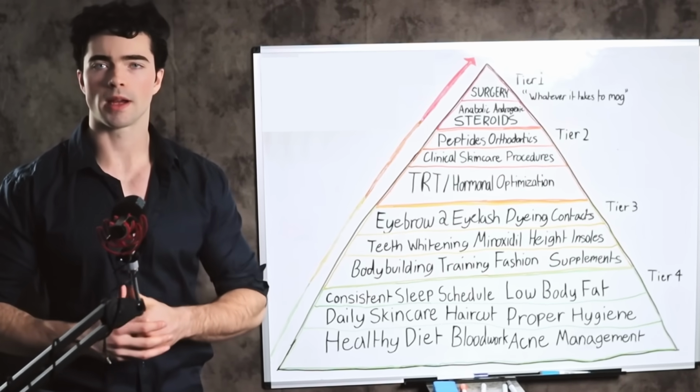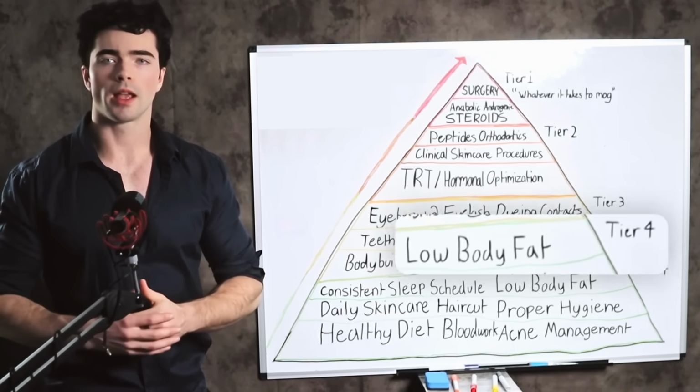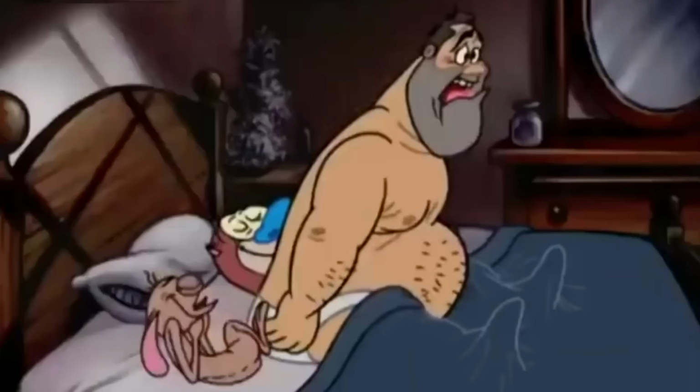Not necessarily a Looksmaxxer yet. You'll get the basics done such as a haircut, spray some cologne, and a healthy diet and managing your acne, but you're not actively going to be scouring the internet trying to Looksmax. We specifically have low body fat percentage in the bare minimum tier because that's exactly what it is. Same with the consistent sleep schedule. If your sleep is fucked, your life is fucked.